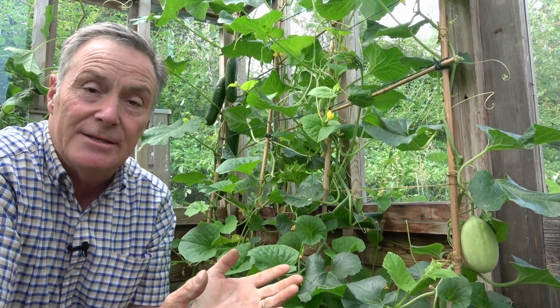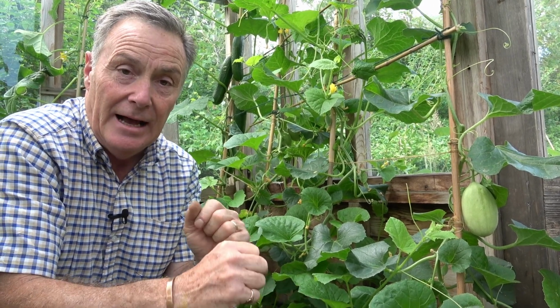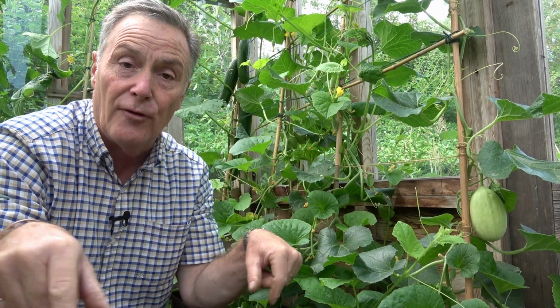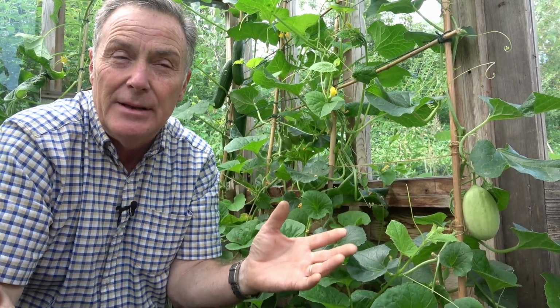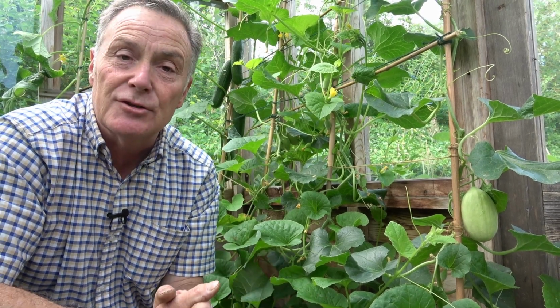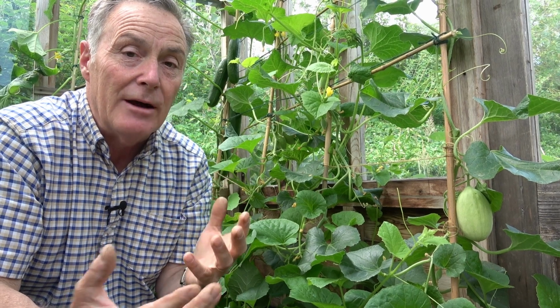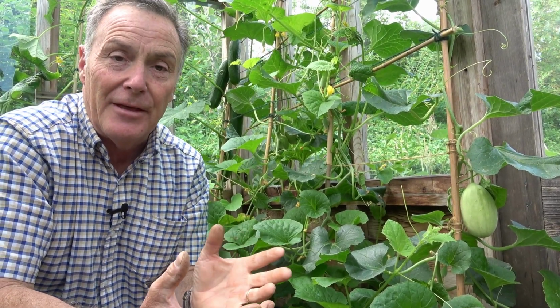And there are 2 ways that you can grow melons. One is to grow them in the ground, and you would let them grow to a foot high, pinch the tip out, and that would develop 3 or 4 side shoots that just grow out across the ground. So it's a bit like growing something like a butternut squash or a marrow. They cover quite a big area, and you need somewhere really warm and sunny to do that. And we can't always rely on that weather.